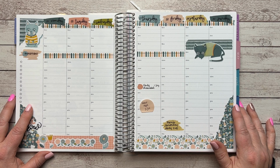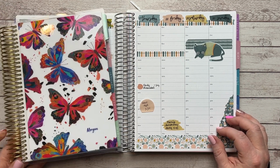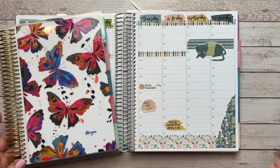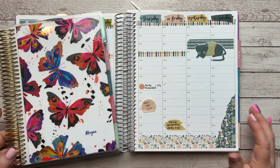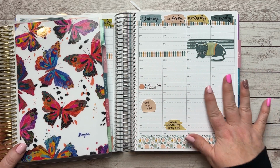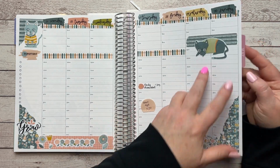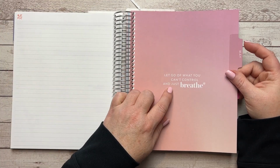And basically this is like the cousin. So these two planners together are like the cousin, right? So I've got a weekly view, and then I've got my daily pages, but I have so much more room. Now the daily pages are pretty similar space-wise, but just the ability to spread out into this one, I love it. And then you have the notes page there, and then it starts into the month of May.